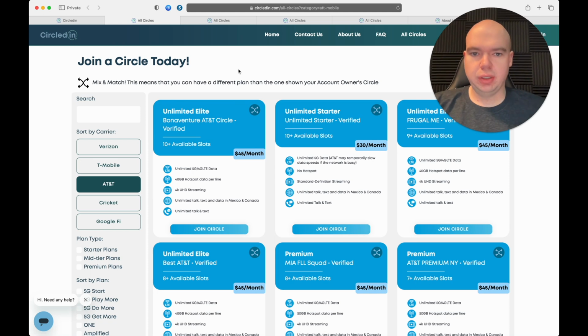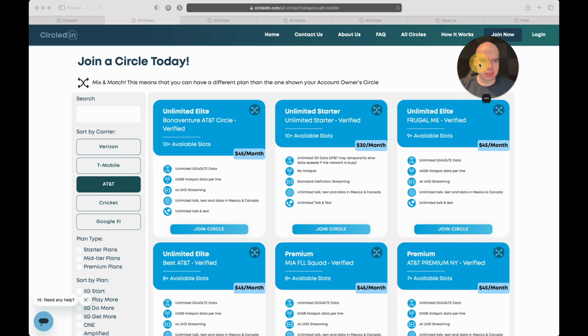All right, so starting off with the AT&T plans, and I'm going to go ahead and make myself a little bit smaller so you guys can actually see a little bit more of what's going on. Okay, so starting off with AT&T, they offer Unlimited Elite, Unlimited Starter. As you can see, here's what's included if the plan includes any hotspot data and anything else. You can also see the prices here. Now, these are just for one-line pricing.